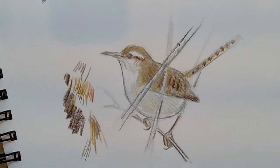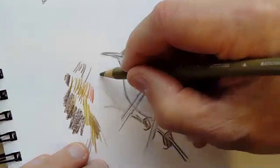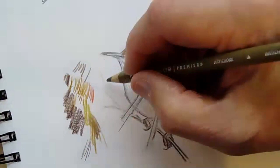I'm going to take, I'll start with sort of a dull olivey green. No, that's a little bit too close to the color. Ah, yeah, that'll work.